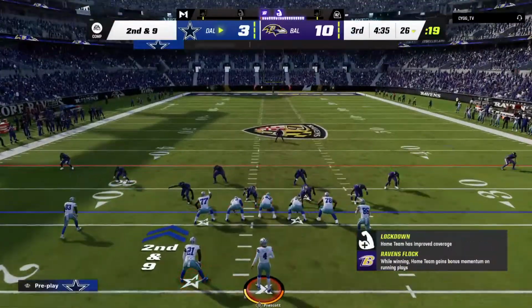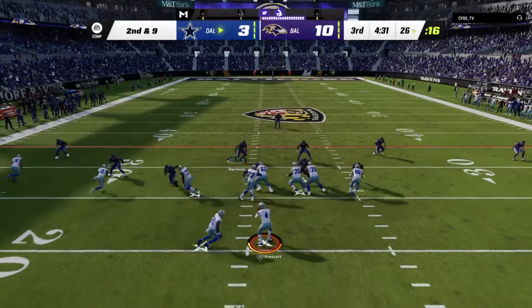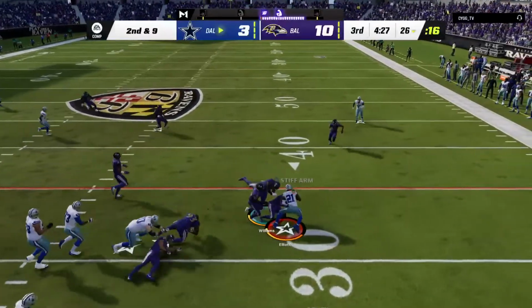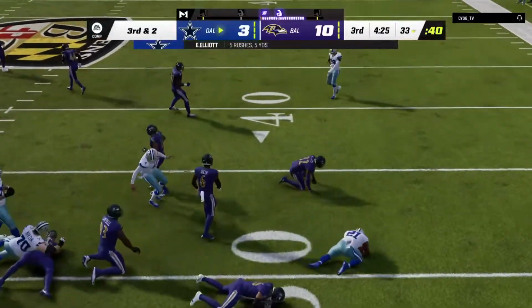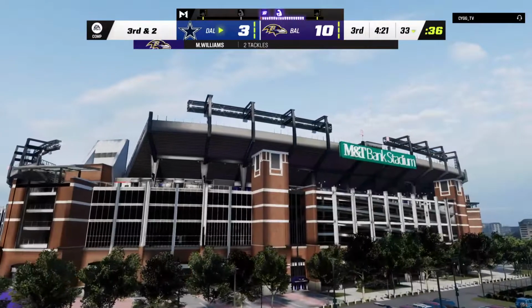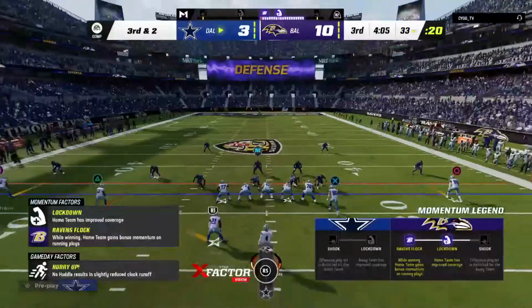Now, they got some time. The running game struggled in the first half. Opposition knows how to focus on defending the pass here. They've got to re-energize that ground game and maybe open things up for a comeback here in this half. And able to break one tackle, but then quickly brought down. But a nice little gain. 6 yards on the pickup, and it'll be 3rd down.